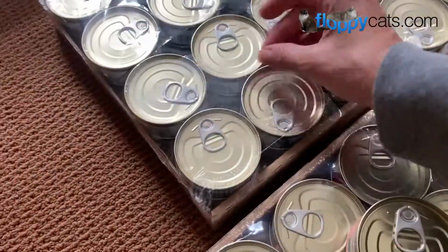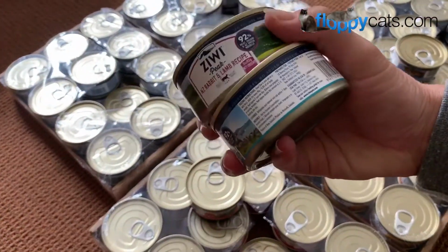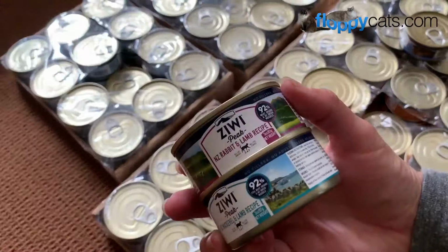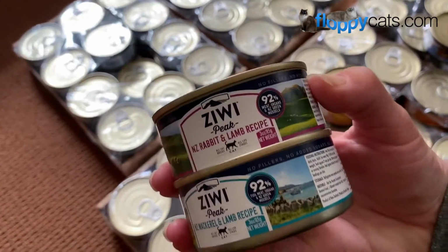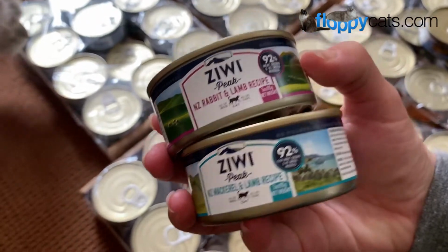And then these are our 2 staples from ZIWI Peak, also from New Zealand, that are constantly in our rotation of cat foods. So this is the New Zealand rabbit and lamb recipe and the New Zealand mackerel and lamb recipe.